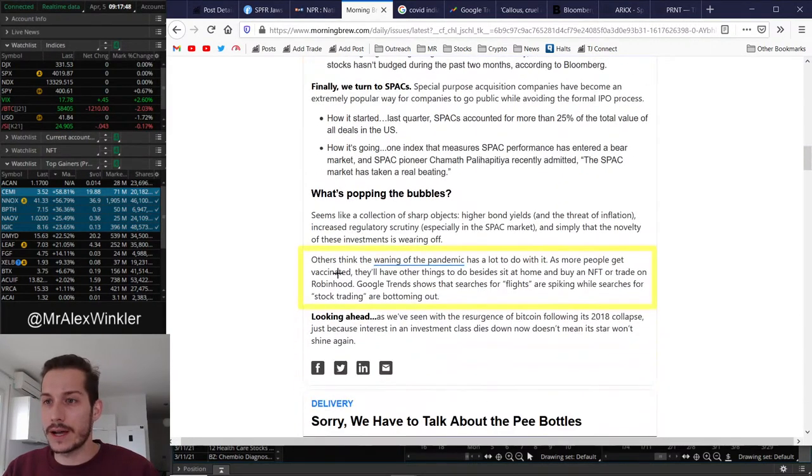Here's another one I wanted to highlight. As more people get vaccinated, they'll have other things to do besides sit at home and buy an NFT, non-fungible token, or trade on Robinhood. Google Trends shows that searches for flights are spiking while searches for stock trading are bottoming out.